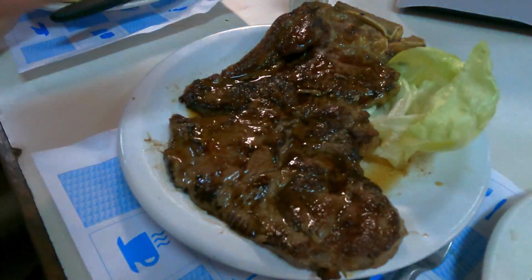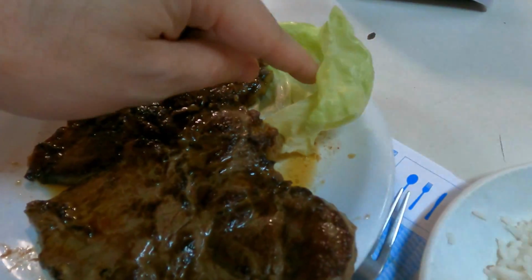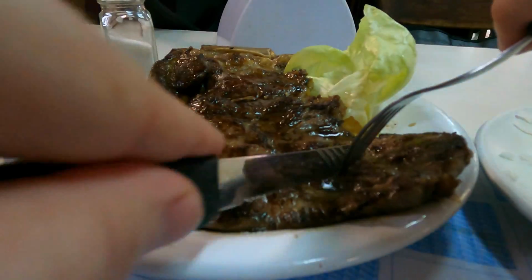So I got churrasco del cuadro. It's a piece of beef with some rice. And then we're gonna try some grappa. The traditional Uruguayan cafe, this is what you're gonna get. You're gonna get a big piece of beef with nothing on it, one piece of lettuce, and a pile of rice. I'm sure it tastes like beef and rice. I'll let you guys know.